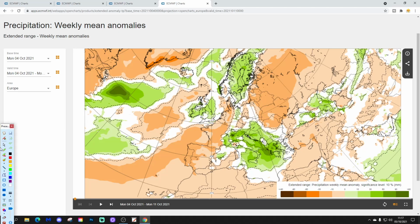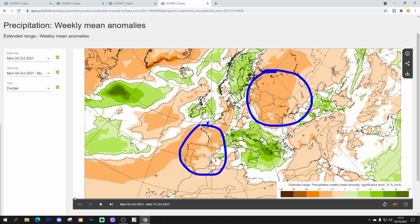Precipitation-wise, we look like that. So quite a lot of dry weather across northeastern Europe through here. Yes, there's plenty of dry weather through there. And also in the west and southwest of Europe, so France, Spain and Portugal coming out dry now. So you have 2 distinct wetter than average areas. Scandinavia and going down into the UK and Ireland, looks wetter than average through there.